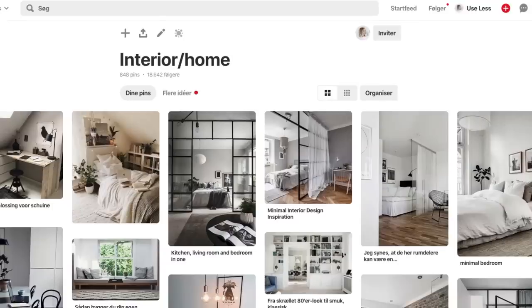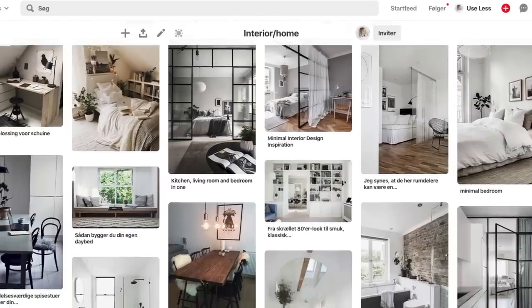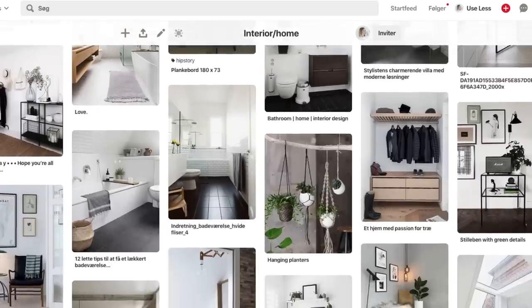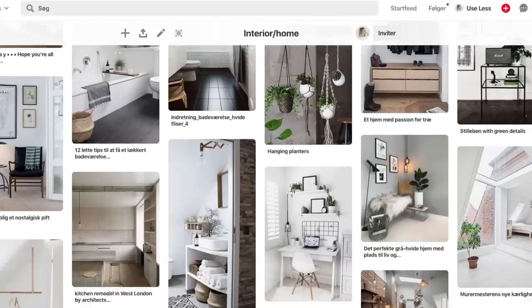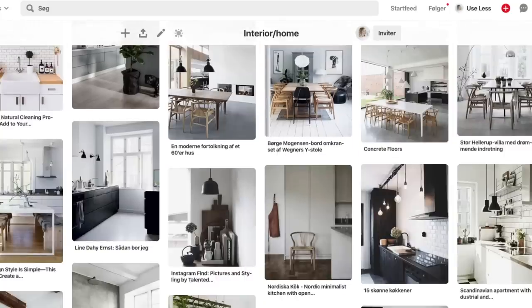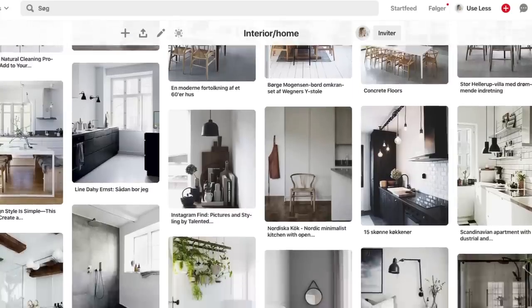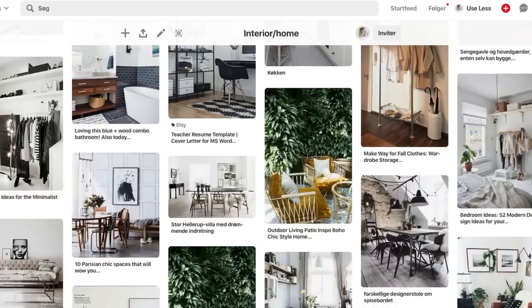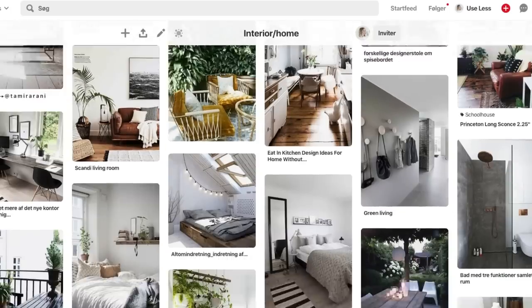So as I just mentioned before, I have an entire board, obviously, with a lot of interior inspiration. I mean, who doesn't in 2019? And I have been updating this board a lot for the past couple of weeks, because it's not that I feel like we need a lot of new furniture and things like that, but just inspiration on how to place things, especially so it looks very cozy. And yeah, I just like this whole cozy Nordic vibe, and that's definitely something that I will be going for in our new place as well.